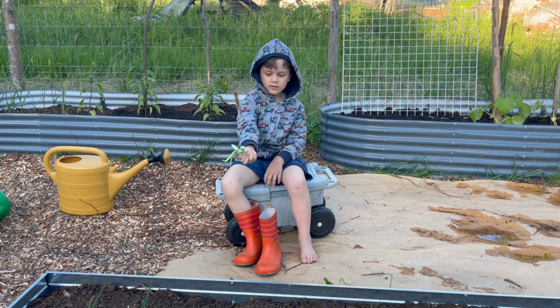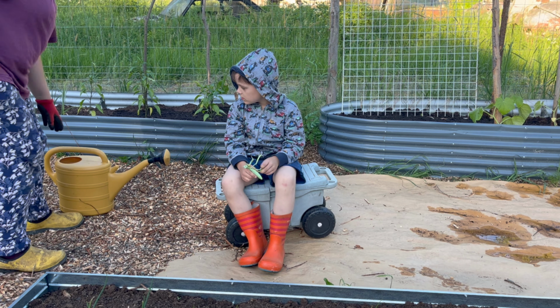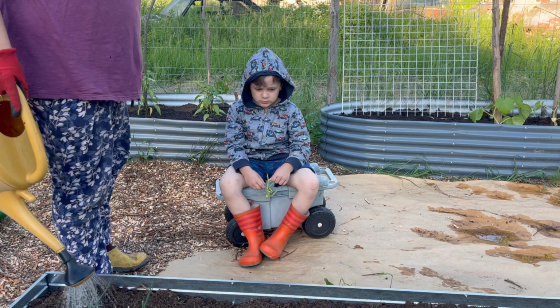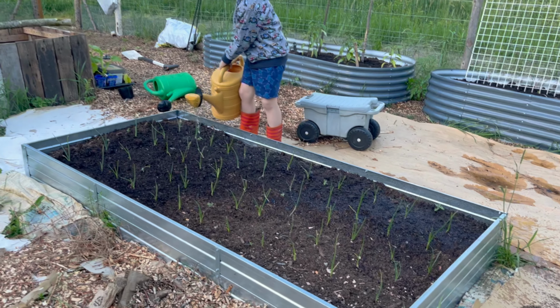What is that? This is onions. Do you want to give it some water? Yes. It's pretty heavy. You want me to empty first a little bit? Yeah, so much. Is it too heavy? Here, and I'm on this side too.